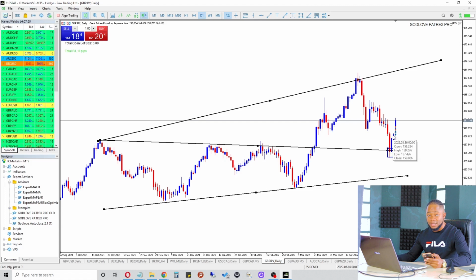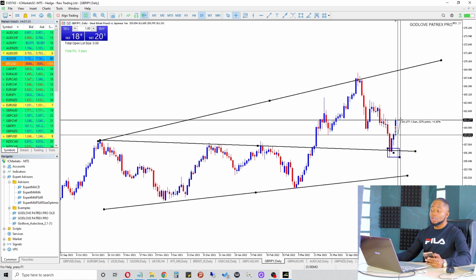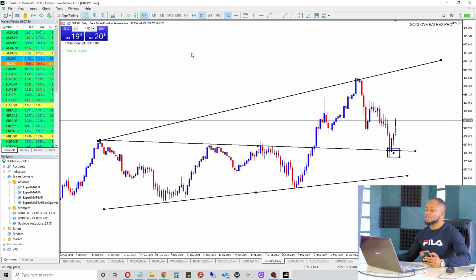I took some trades last week, but I did close those trades before the market closed. Now today, this was Tuesday. You can see the candle is still there. The market has already pushed up almost about 250 pips. This was today, and I moved down to the 4-hour time frame. I took my trade with the reference on the 4-hour time frame, and this is what happened.